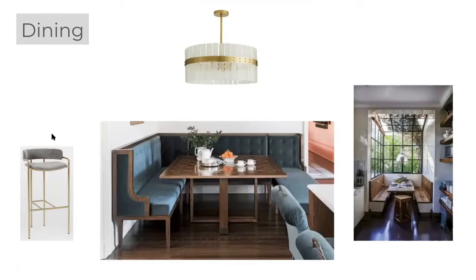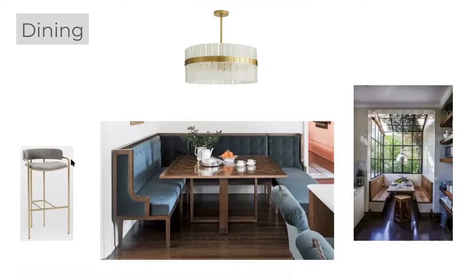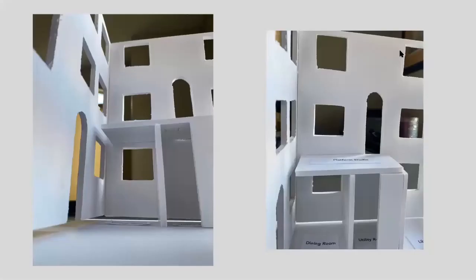And then I also wanted to show you a bar stool that would be going in where the bar seating area is off the kitchen. And as you can see, this is the dining area. It's going to be under this platform studio.